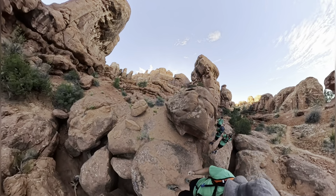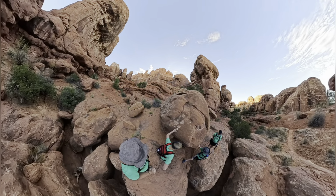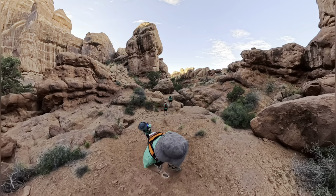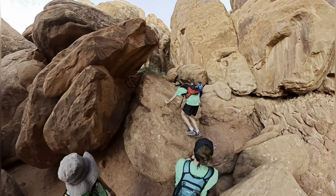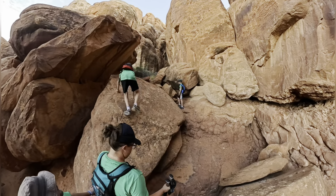You guys go a little closer to the ledge there. Oh. Always just turn around. It's easier to go that way with that going, I think.